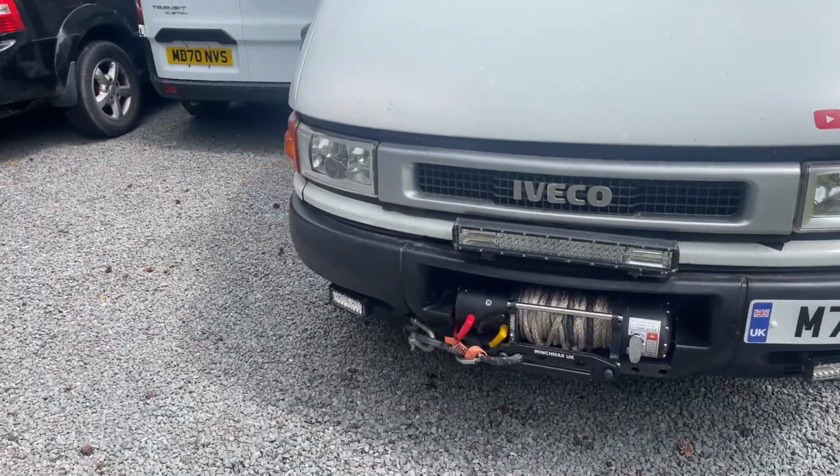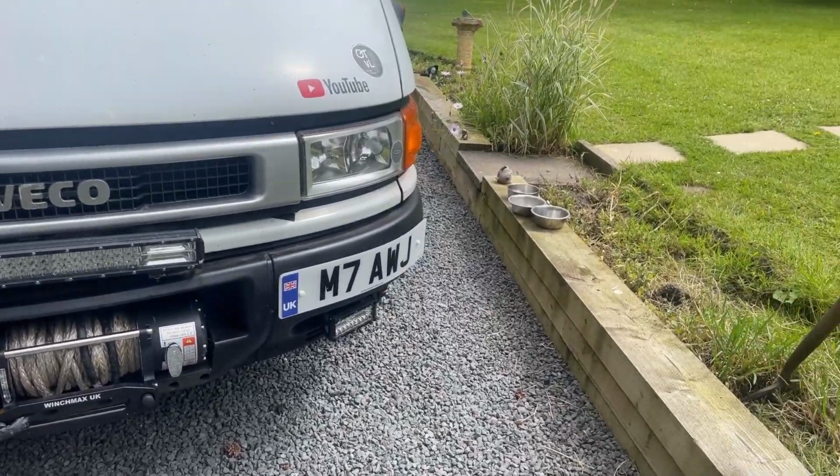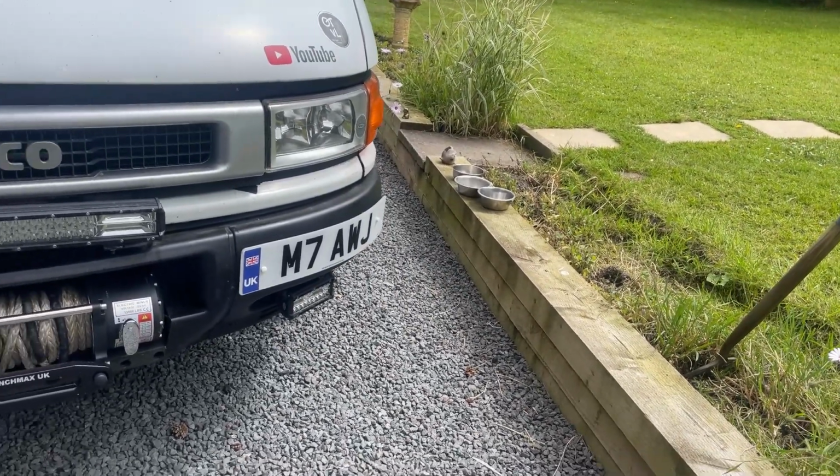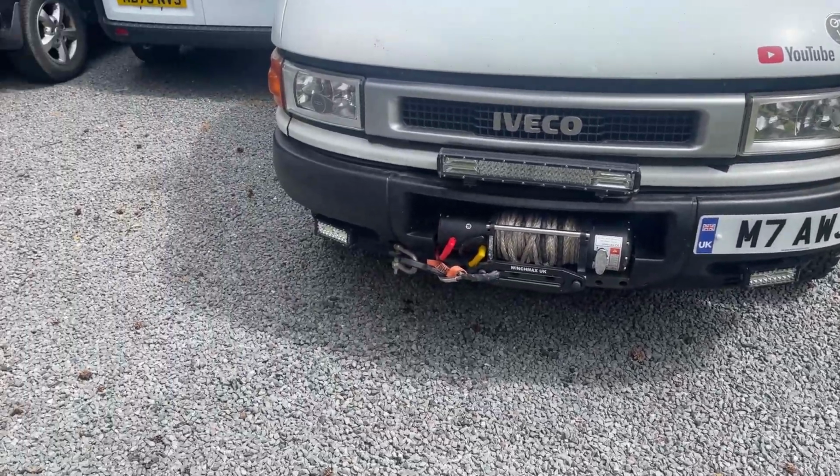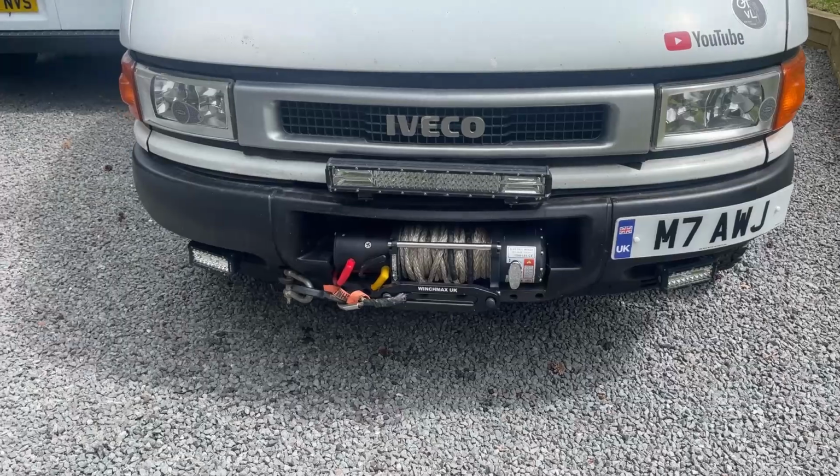Then we'll obviously have to move the bumper, the number plate, to one side. Don't know yet for when we get over to Europe. Does that have to be on the other side, guys, then? Because of cameras and what have you? Don't know about that one.